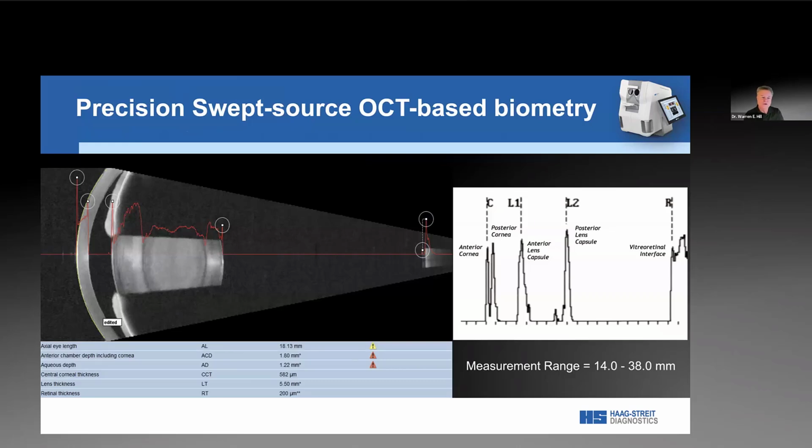Now, we also use the swept source OCT for the axial measurements, and that would be the central corneal thickness, the anterior chamber depth, the position of the anterior capsule, posterior capsule, all the components of the lens, and then down to the RPE. And it's presented in a way that looks exactly like a familiar immersion A scan. And while it's doing this, it's also looking at validation criteria.